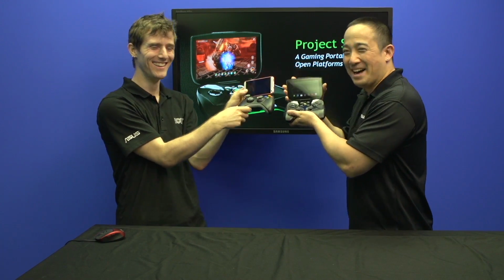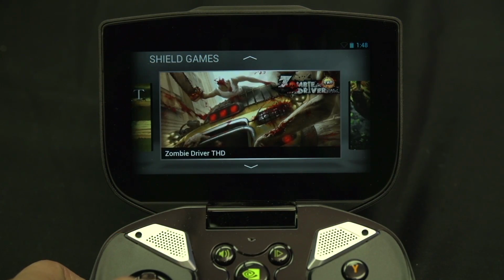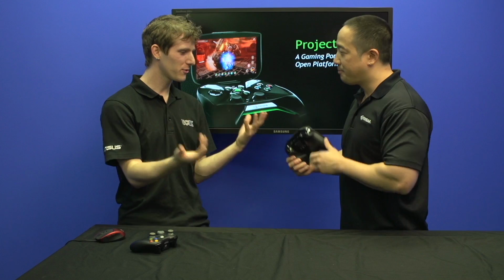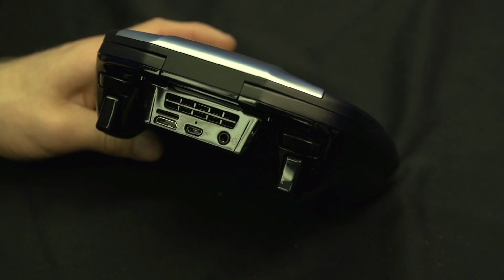But so I mean, it's more finished and tuned bass reflex speakers. So it's a very complete portable handheld gaming experience. Okay, so in terms of the hardware, we've got a Tegra 4 processor, we've got 16 gigs onboard storage. I was wanting to show the audience the back here.